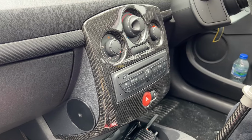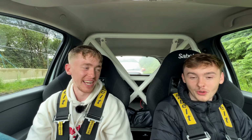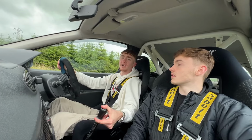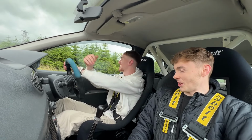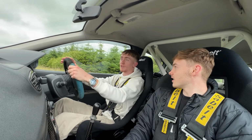Interior is nice as well. All lightweight. I wouldn't say it's nice. No, but for what it's built for, cheap plastics, but it has a purpose. This car is not meant to be a Mercedes. It's meant to be a B Road track day car. Those gear shifts as well, literally like that. That was a shift from 3rd to 4th.